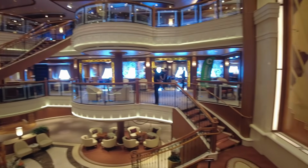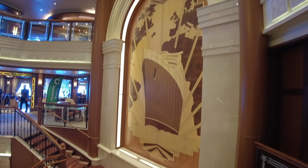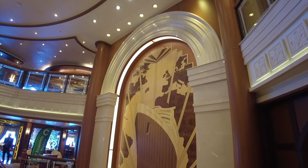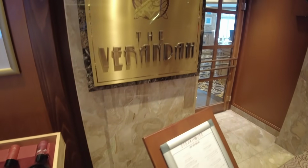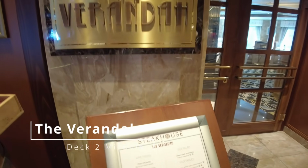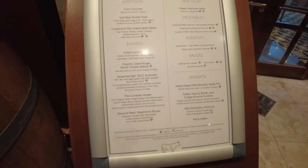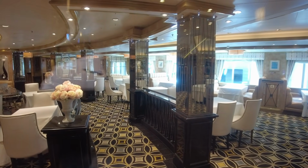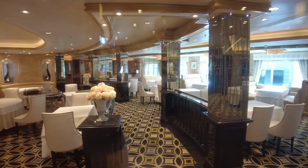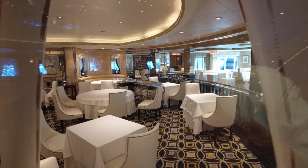Now, for more dining on board, we're going to head back over to the Grand Lobby, where we're going to find the steakhouse at La Veranda. This is going to be one of your extra pay restaurants. It's not included with your main cruise fare, but if you're wanting to celebrate something special, you can't go wrong with this incredible venue. Whether it's a steak or seafood, you can just see that the atmosphere and the ambiance is just a little bit elevated. A great way to enjoy a celebration here on board at Queen Elizabeth.